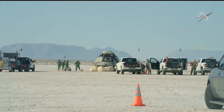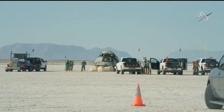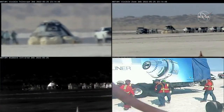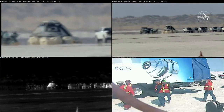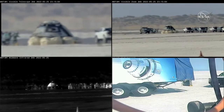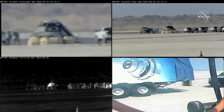Definitely seeing some of those teams begin moving in closer now. You may be able to tell some of the flags that are on each of those trucks that differentiate which team we're talking about. As we've mentioned many times, they are designated by color. And so that'll give you a good indication of which team's turn it is to come in and do their part to get the spacecraft ready for more folks to come in and eventually open that hatch.